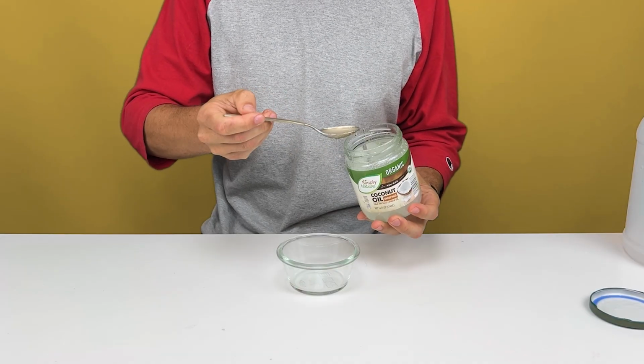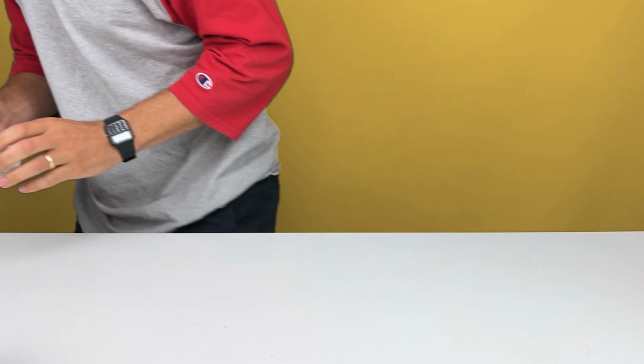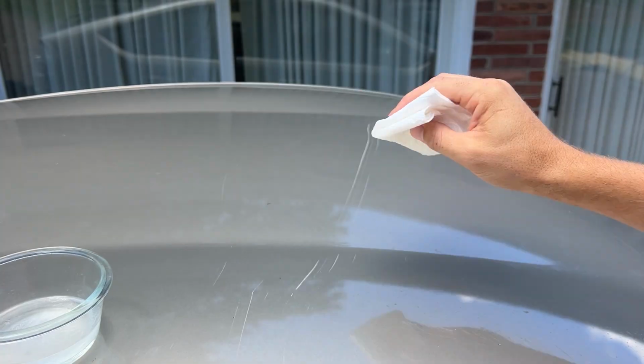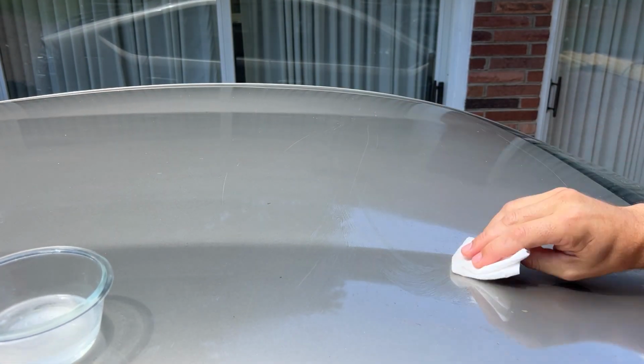All right, let's close the loop once and for all on this hack. I'm gonna keep this part nice and short. Mix equal parts coconut oil and vinegar into a small bowl. Take it out to your car, find the scratches, and then put that mixture onto a damp cloth or rag. Then simply just wipe it down. And as you can see, the scratches are going away right now.